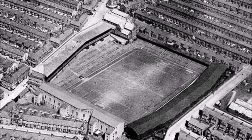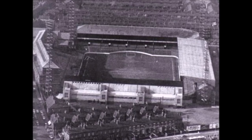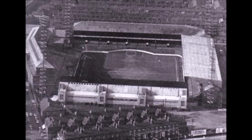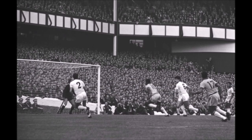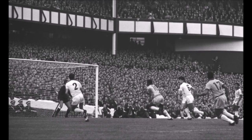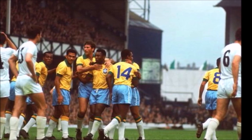It was the first English ground to have a third tier and to feature triple-arched roof supports on all 4 sides. The site of St. Luke the Evangelist Church lies right next to the main stand, near the end of Howard Kendall Gladys Street. As mentioned, Goodison Park has hosted more top-flight matches than any other stadium in England. It has also been the stage for an FA Cup final and numerous international fixtures, including a World Cup semi-final in 1966. During the 1966 World Cup, the stadium hosted a total of 5 matches.